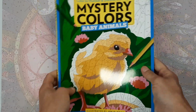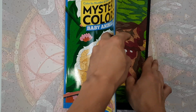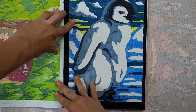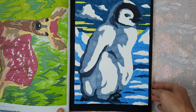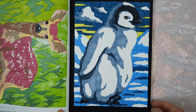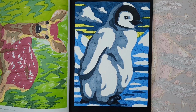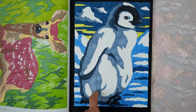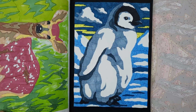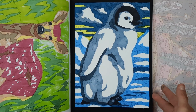Then we have mystery colors, baby animals. Sometimes I work in this once per month and sometimes I don't, but this month I worked in it again and I finished this baby penguin, alcohol markers, and then I actually went in and covered all the white parts with acrylic paint because it looked kind of strange to have all this white and then you saw the lines and numbers. So it looks a little strange to have the opaque finish here and the alcohol marker finish there, but oh well, it's a page done.